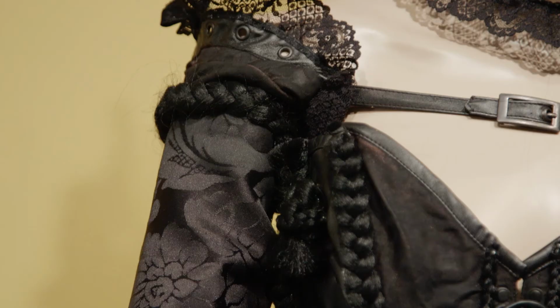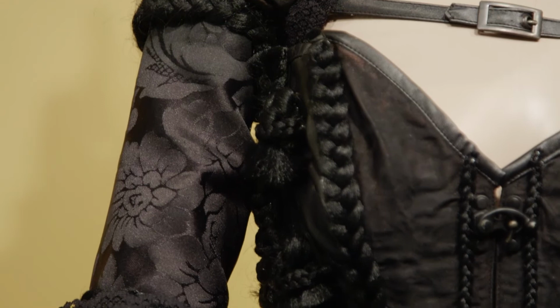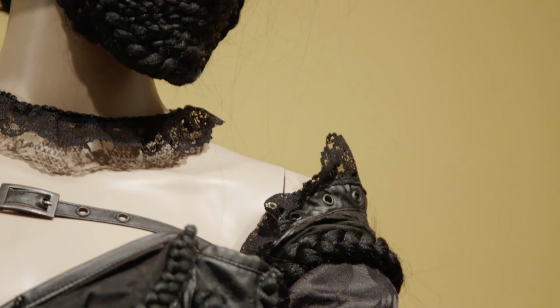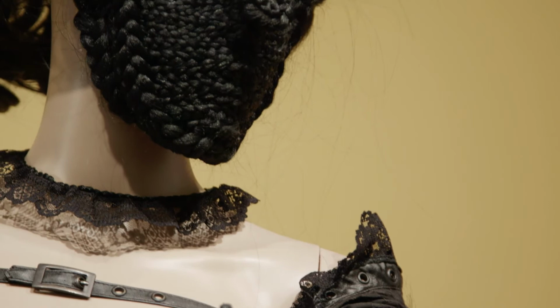She is quite fair skinned, she has blonde hair, so I've taken quite an opposite approach and made the gown completely black, kind of like a gothic approach, so it kind of brings a bit of unease to the audience.